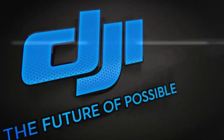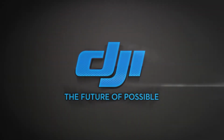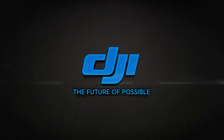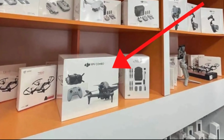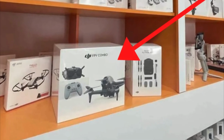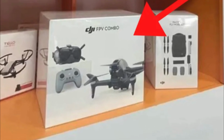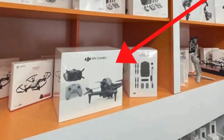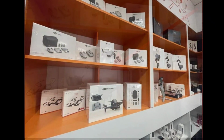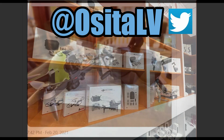So the breaking news today is DJI's new FPV drone system has been leaked to the public as far as prices and release dates. Also, somebody has posted a picture where you can see the FPV Fly More combo is for sale on a shelf in an undisclosed location. These pictures and most of the pictures you'll see here were posted on Twitter by the same account.